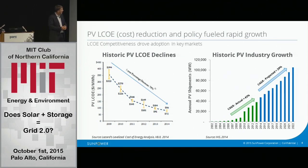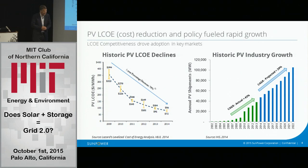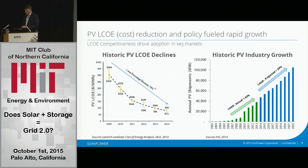The graph on the right is the shipped megawatts of PV systems through 2014 and then forecasted into the future. And you probably see a trend there. Very, very rapid growth in the PV industry, faster than I think most people in the industry believed. Every time the predictions came out, a couple of people would be high, but 80% of the predictions would be low.